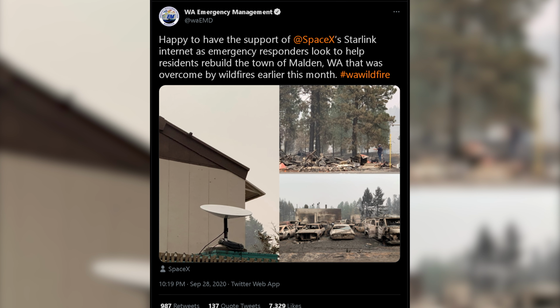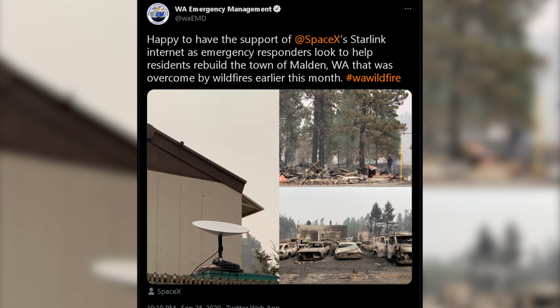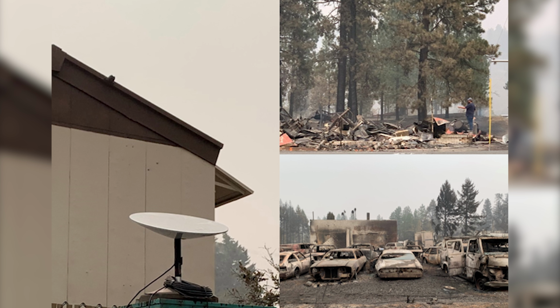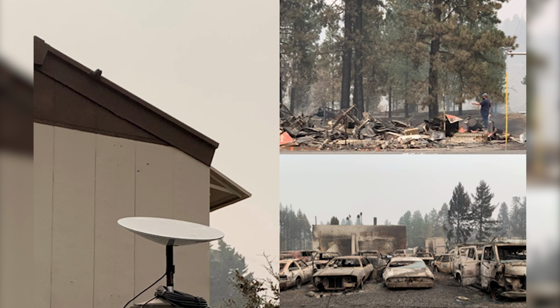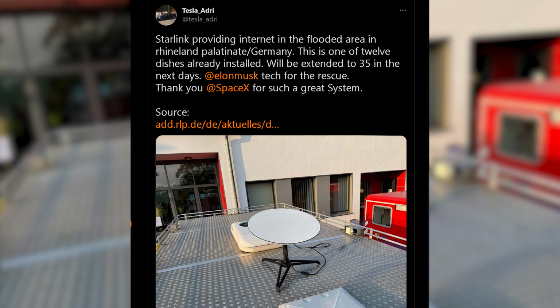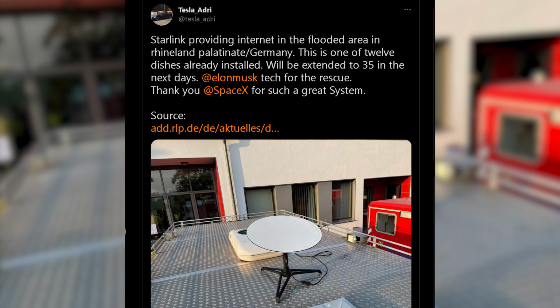Another case in an otherwise well-connected area would be a natural disaster where people lose internet and it's needed by the emergency units. There are already a few examples of this. A town in Washington burned and SpaceX were there to help fast, much faster than you could build a fiber network. Also in Germany, there was flooding in the mountain areas and Starlink was used to help with the operation.